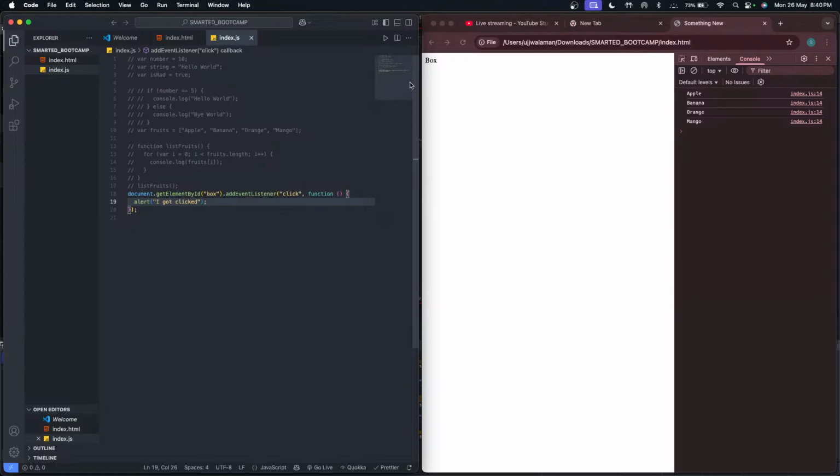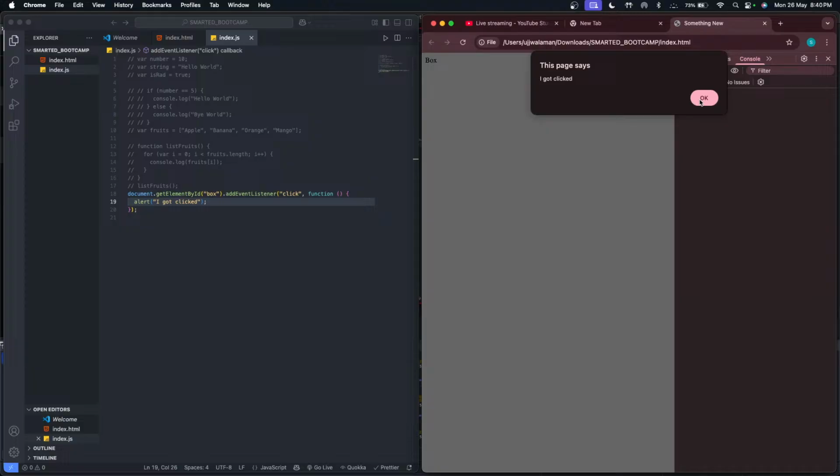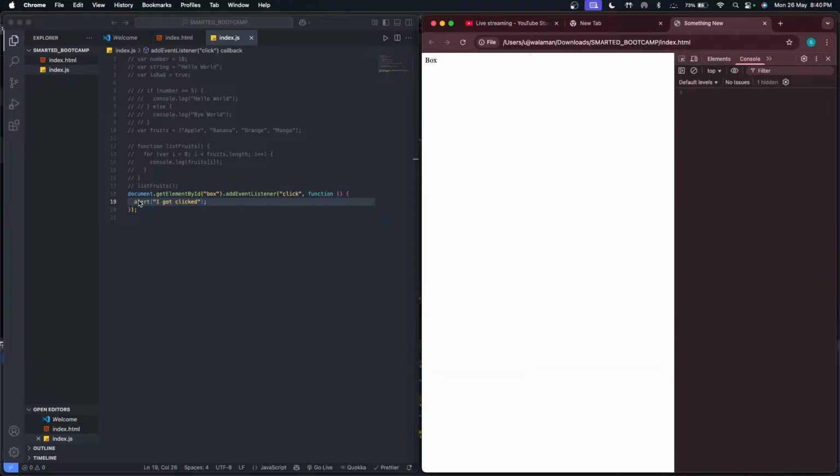We hit save and then we hit refresh, and as soon as I click on this, I'll get an alert. So in JavaScript, you have this alert feature also. We can simply use this to give out alerts, and this is how we add an event listener. You're going to use event listeners throughout your applications to create functionality. So when a user clicks or hovers, or when any kind of functionality happens in an application, you'll be using this quite a bit.